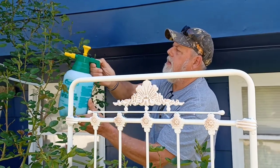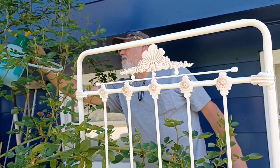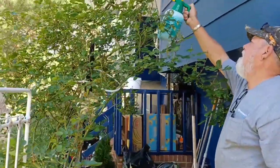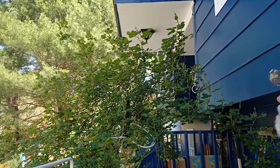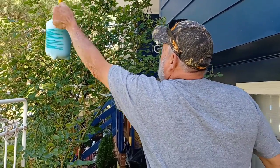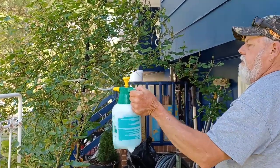The wind's starting to pick up, so I need to get the wind to my back. Yeah, keep the wind to your back. And you don't want to spray this when they're calling for rain, because then you'll spray it and it'll just wash right off. And Donald's doing it because he's about 1 foot taller than I am. And that 1 foot taller can make a difference when you're trying to reach up and spray, can't it, Donald? Yes. Makes a difference. It's dripping down real good. The soap you add will make it stick.